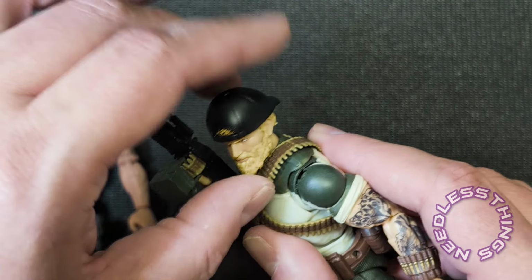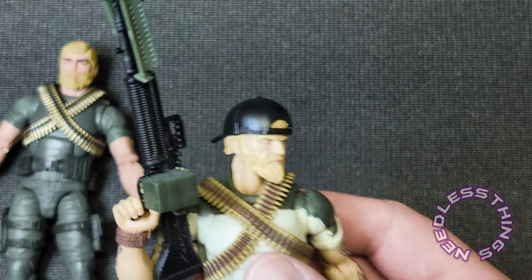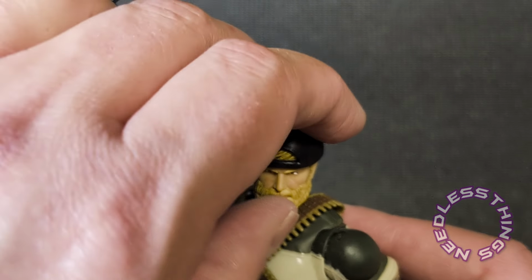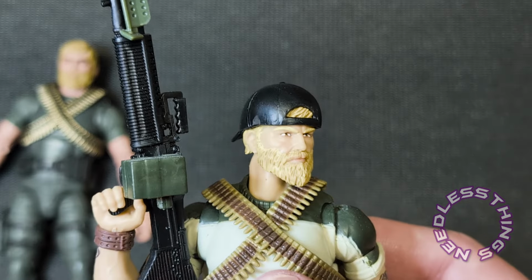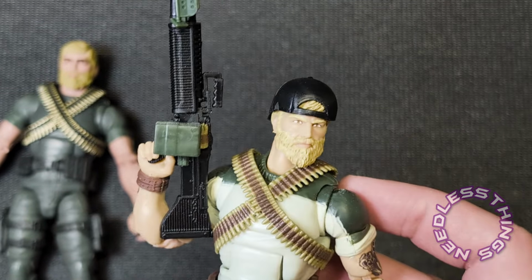And I like the helmet that comes with Rock and Roll because the ear protection really makes sense to me. But again, that Energon Universe look, this is kind of what he had going on. I think I'm going to go with that. Not bad.